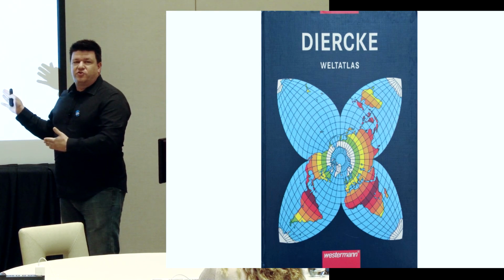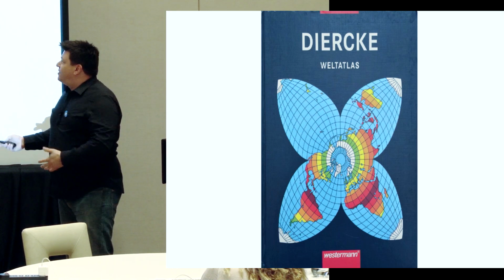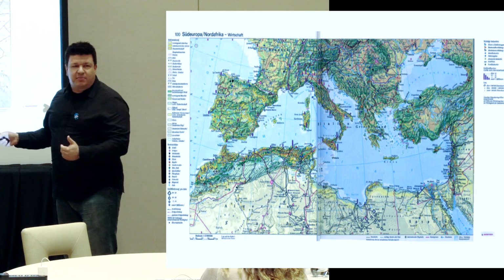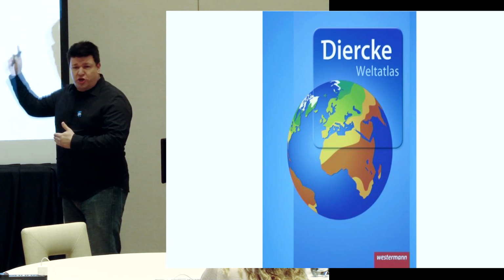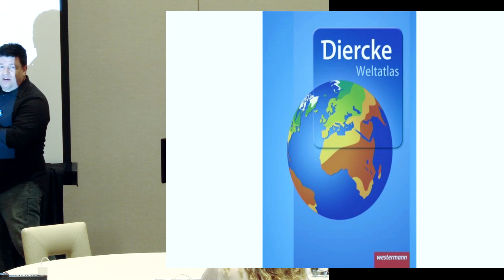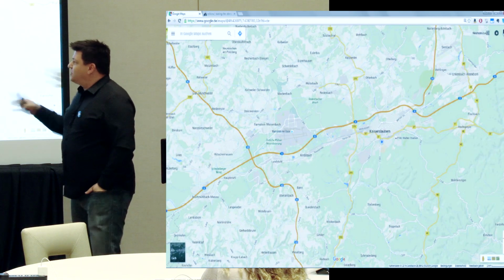And this only represents the street view of everything. If you wanted to have some topological view, so this is the most famous German school book, an atlas, the Diercke Atlas, and if you want to have topological information, you need another source, not just the street map. And this is the current version of this atlas, and just by putting an app icon on it, it's still not a digital version of it.